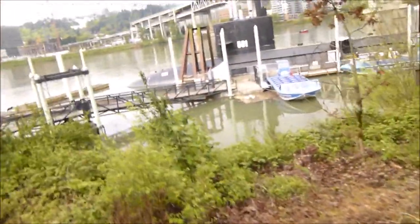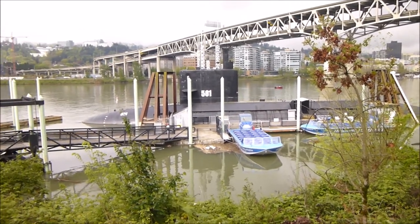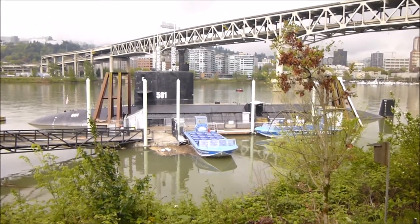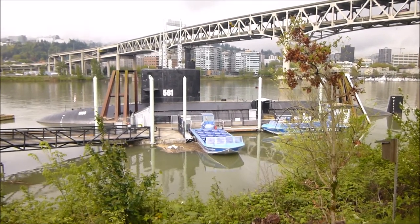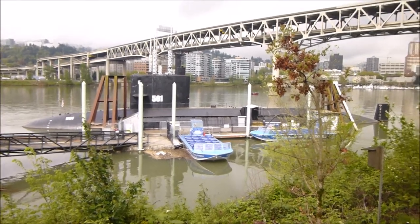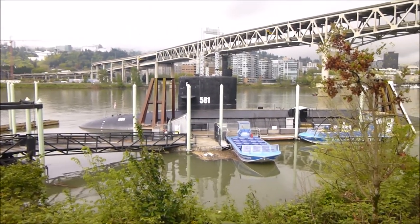So, I'm still here at the museum. It's behind me. But there's one more thing I wanted to show you. It's down in the river behind me. So let's take a look. It's this. The USS Blueback submarine, built in 1957 and commissioned in 1959 and then decommissioned in 1990. So it had about 30 years of service.